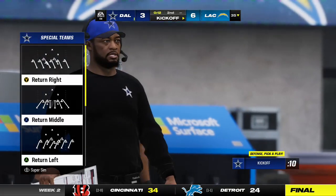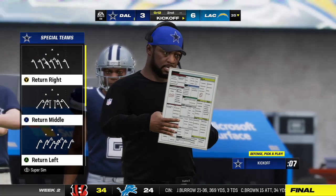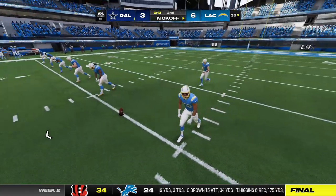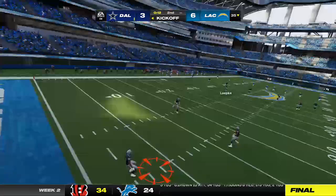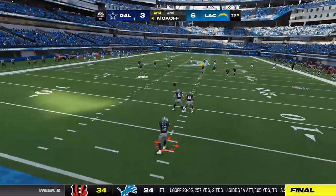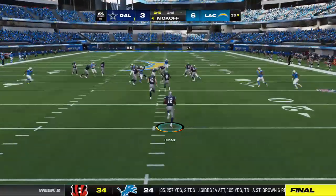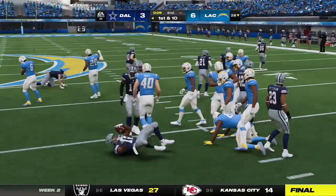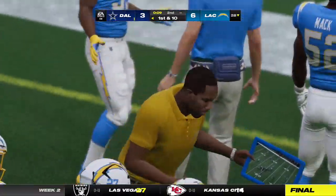So the defense able to force the interception, and the offense working their way into field goal range and able to get 3 out of it. Yeah, and give them credit for that. They took the ball, maneuvered it downfield, and while they couldn't get exactly what they wanted, which was a touchdown, they did get 3 points out of it. So they paid off what the defense gave them. Both sides will be thrilled with that.